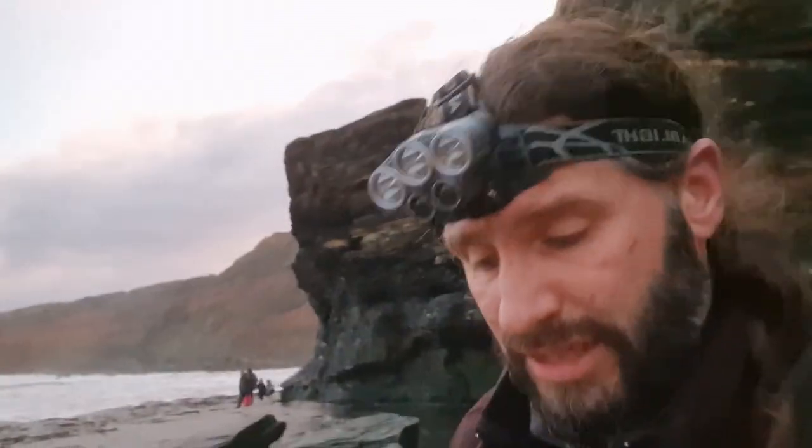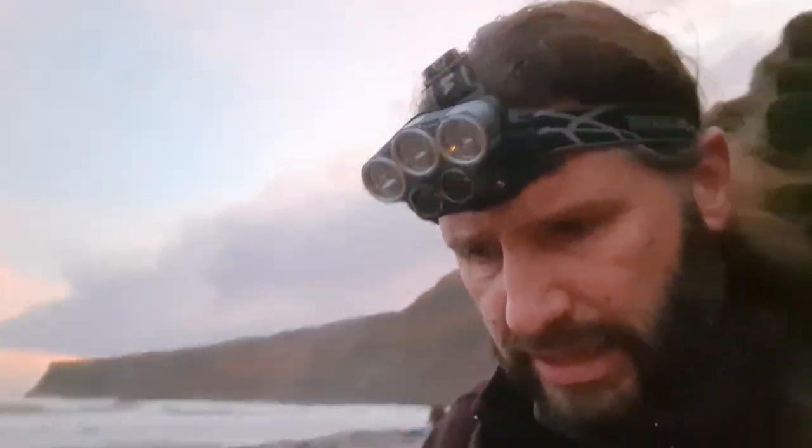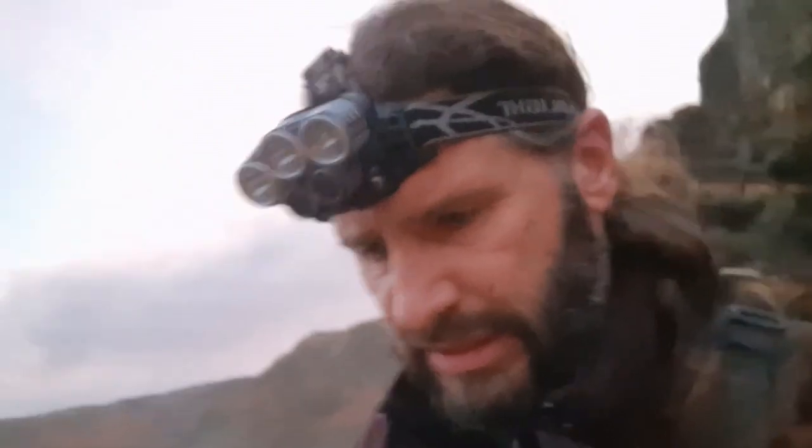Right, got the old head torch on just to get back. Starting to lose the light now, so yeah, it does help you be able to see things. So probably another half hour before it's pitch black. I'm just looking at my feet. I'm going across some uneven rocks here. So yeah, it's just about done.